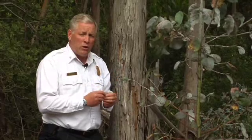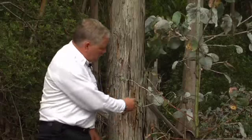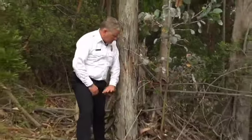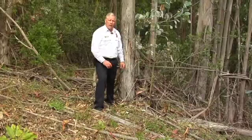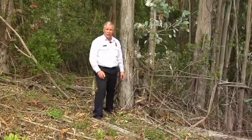I'm standing next to a eucalyptus tree. Not only does it have volatile oils in its leaves, but it has stringy bark, and this bark burns very easily. And the ground surrounding this tree is covered with dead leaves and bark. This creates a very hot fire situation. You don't want fire-prone plants in your yard.